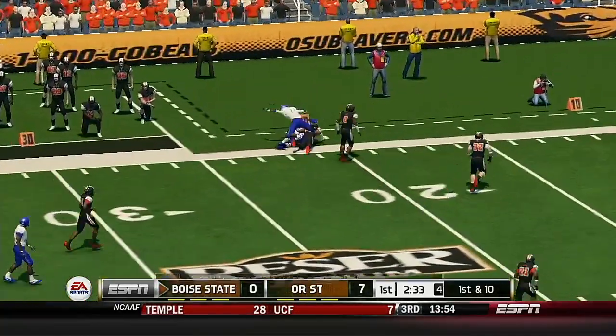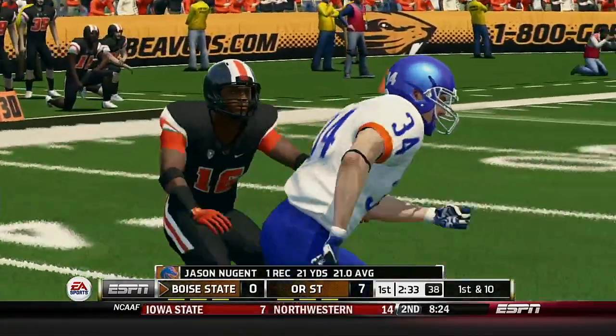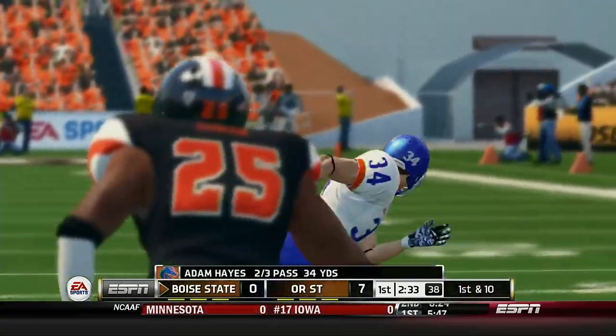He's got it with room to run. He gets hit out of bounds right around the 22-yard line. First down.